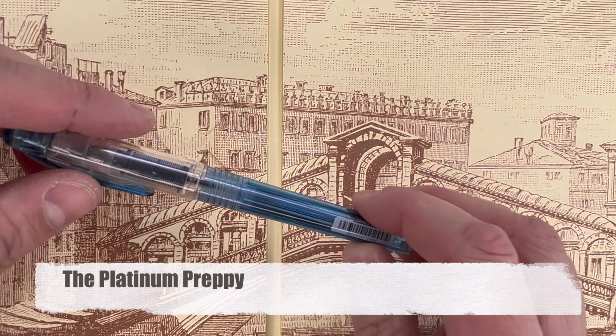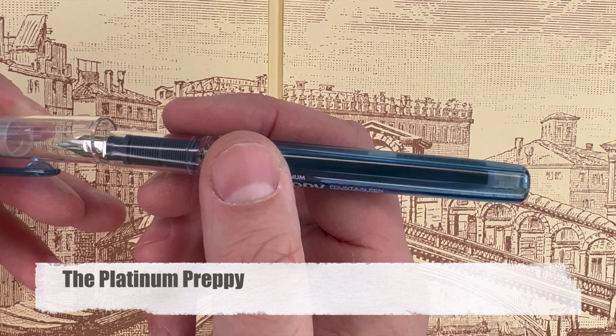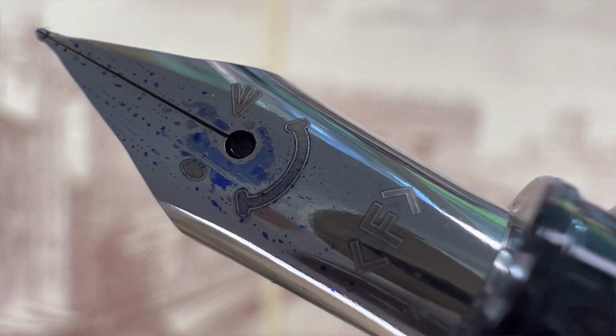Now, as a perfect runner-up, let's talk about the Platinum Preppy, which is very similar, also has a fantastic nib, is very inexpensive, and is slightly more mature. It lacks the personification of the nib, so no anthropomorphic nib with the Platinum Preppy, but still a great pen.